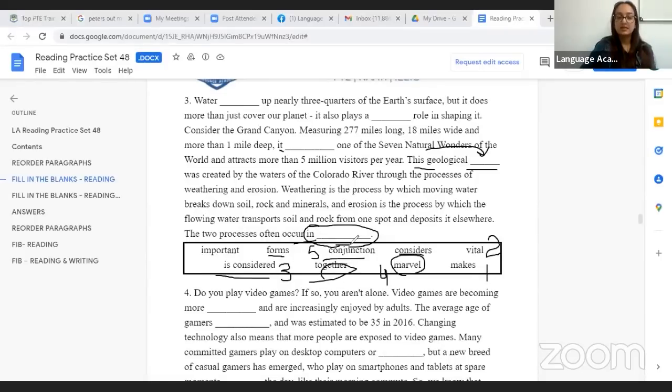So these are the answers. The first one, water makes up, means we're just saying that 3/4 of the earth is made up of water. It plays a vital role, very important role in shaping it. Then Grand Canyon is considered because we consider it. So Grand Canyon is considered one of the 7 natural wonders. This comes with a singular noun and we only have one noun given in the option, which is marvel. And the last one, in conjunction, which means together only, but we cannot put together because in is already written, so we should go with in conjunction.